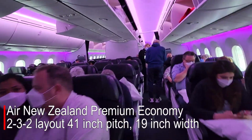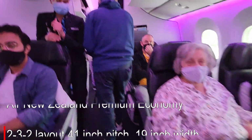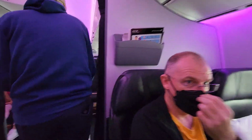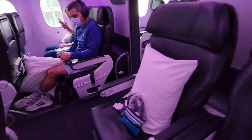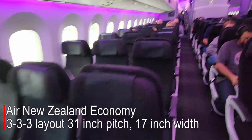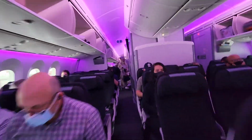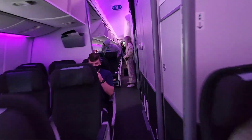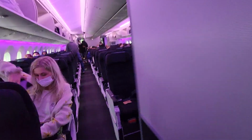Had a wander through the cabin, and Air New Zealand Premium Economy has a 232 layout, 41-inch pitch, 19-inch width. It's ultra-conventional after the total failure of its locally designed radical new Premium Economy space seat, which looked great in photos, but trust me, was incredibly uncomfortable. Meanwhile, Air New Zealand Economy on the Boeing 787 Dreamliner has a 333 layout with a 31-inch pitch and a 17-inch width. It does exactly what it says on the tin.